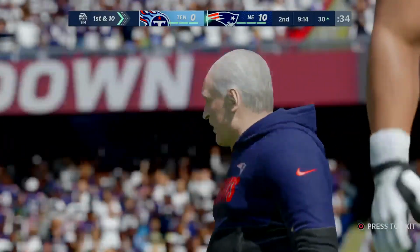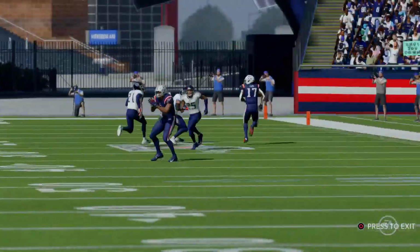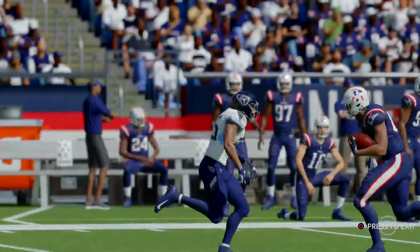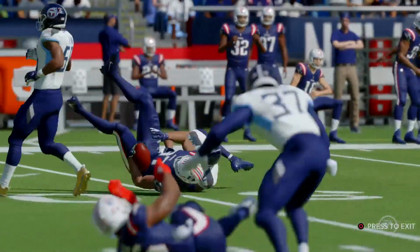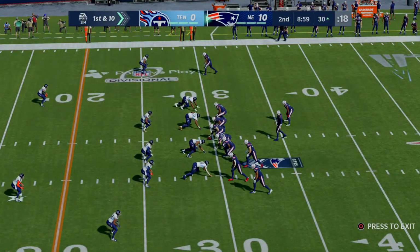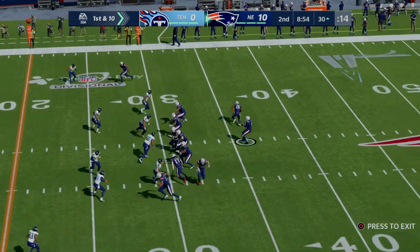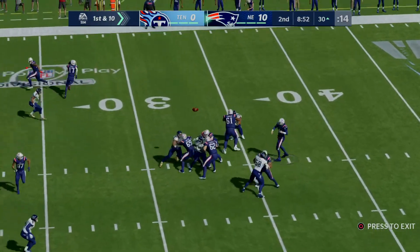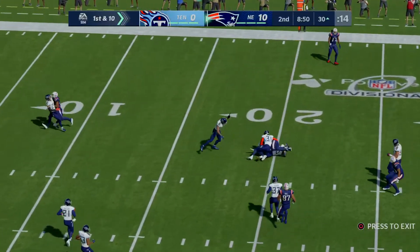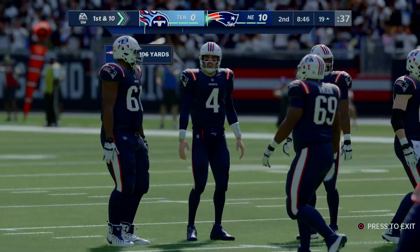It's another first down. This has to go down as one of the simpler routes in the playbook, but oh so effective. Nice completion there. Keeps the sticks moving. So 1st and 10 now from the 30. To throw is Stidham. Now that'll be caught by N'Keal Harry, and inside the 20 before he's brought down.